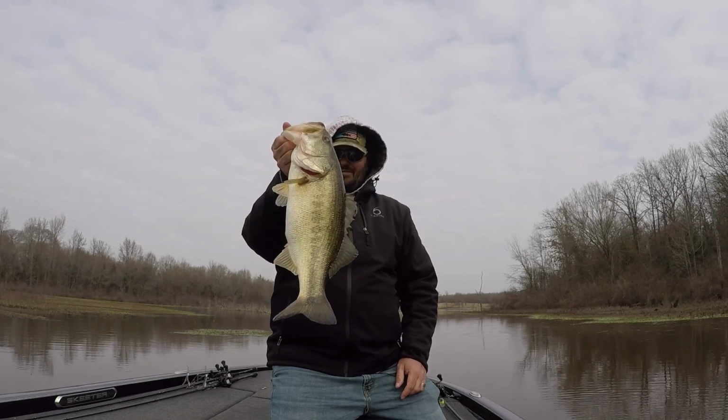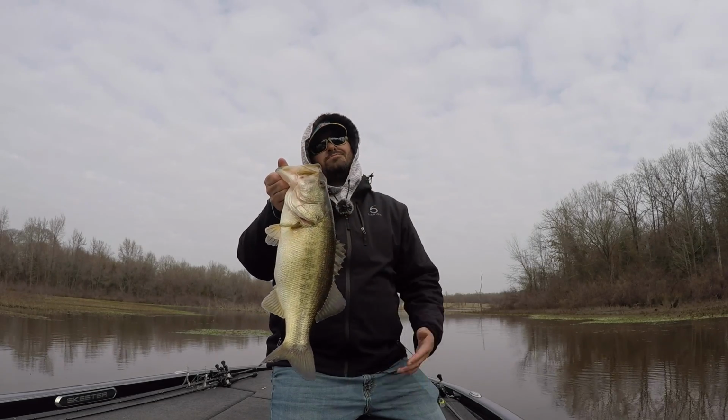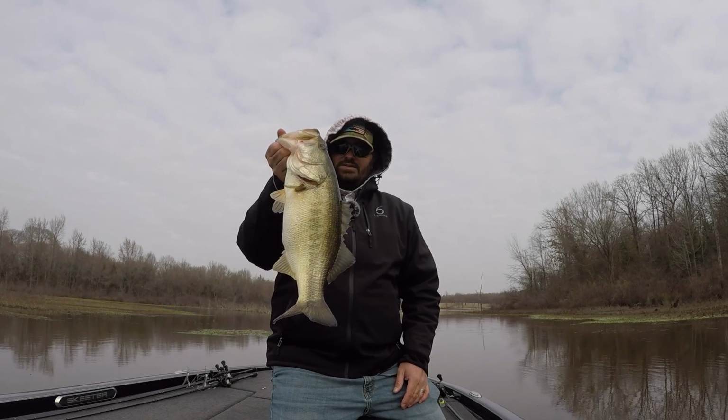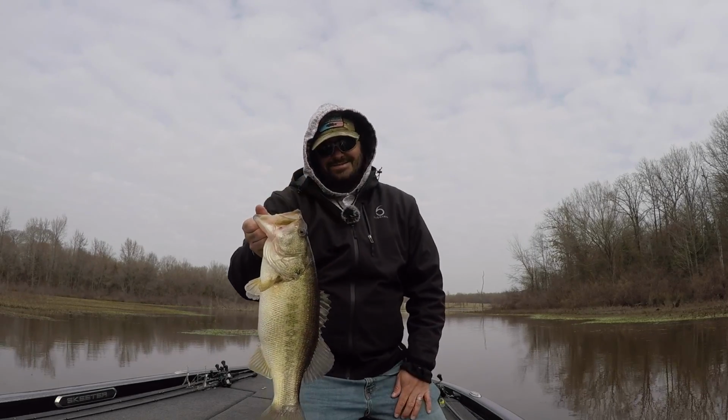Old pre-spawn, little pre-spawn female right there getting ready to do her thing. In another month or so, give or take, she'll be doing her thing. Awesome. That's pretty cool right there, y'all.